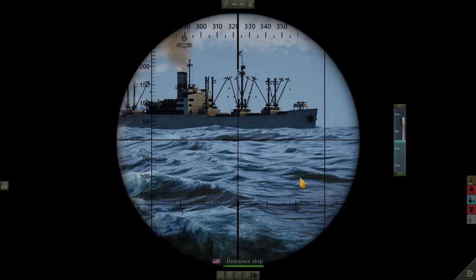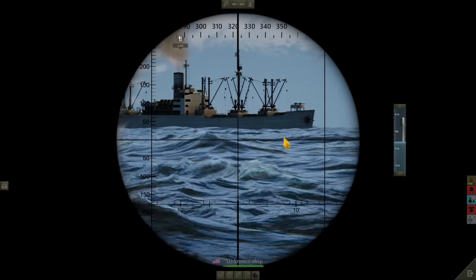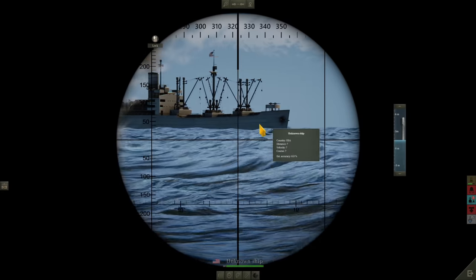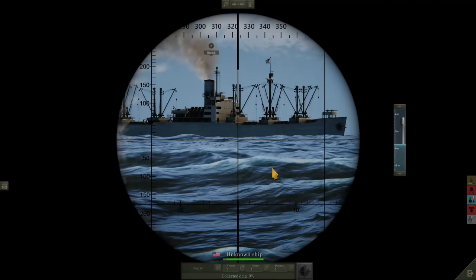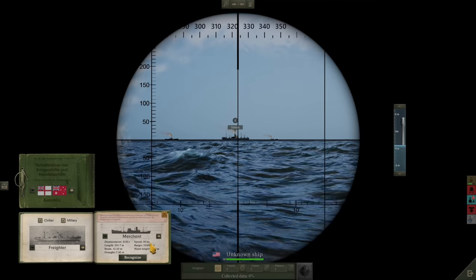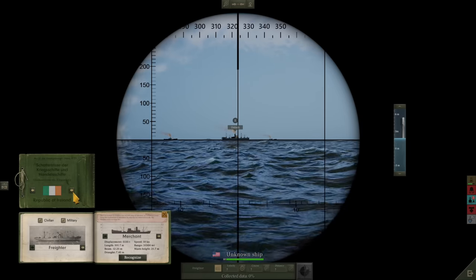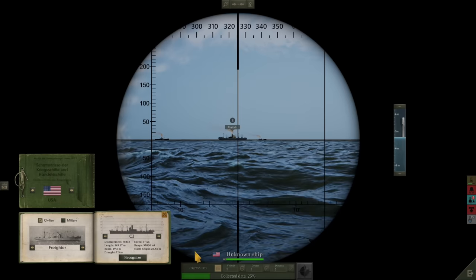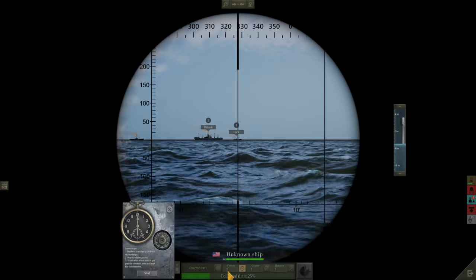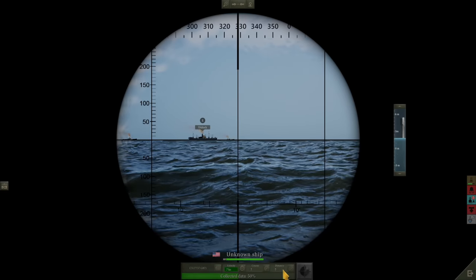Oh, hang on. Edward R. Squid. This is the one, isn't it? Well, hang on. Let's lock onto this one. This is the one that has the technology that we need to sink. This looks like a US ship. Freighter, here we go. It's a C3. Let's recognize that. Oh, speed we know is doing 7 knots. No reason to think that's changed.